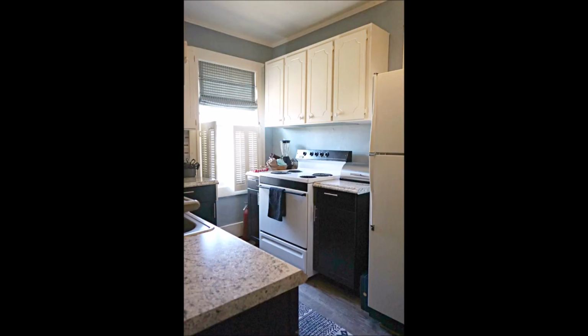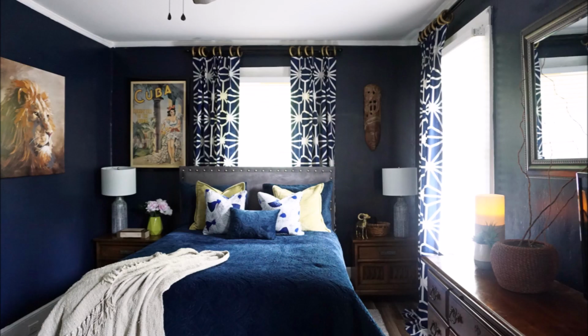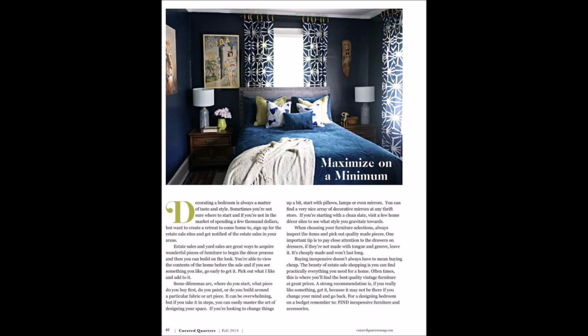Not only was working on this home and how it came out a satisfying effort, but it also bonded our relationship even more as mother and son because we formed this little partnership together in working on the home, and it became a business venture for us both. And again, I didn't want him to spend a lot of money decorating the house, so using thrifted finds was always the first thing for me to look at for him to use. And this bedroom came out so great. It was featured in Curated Quarters magazine on maximizing style with a minimum budget.